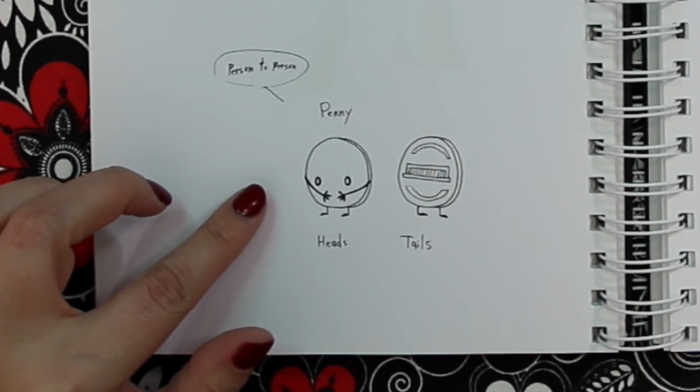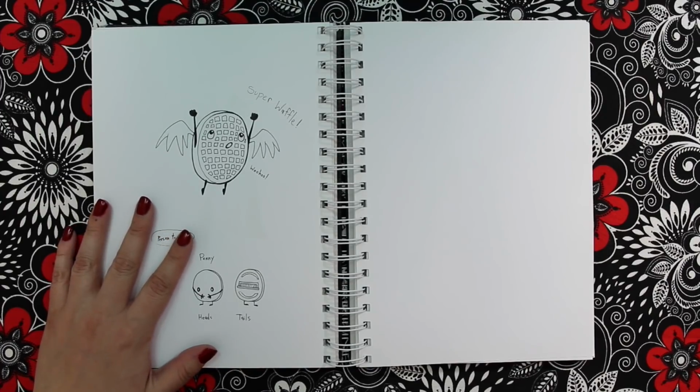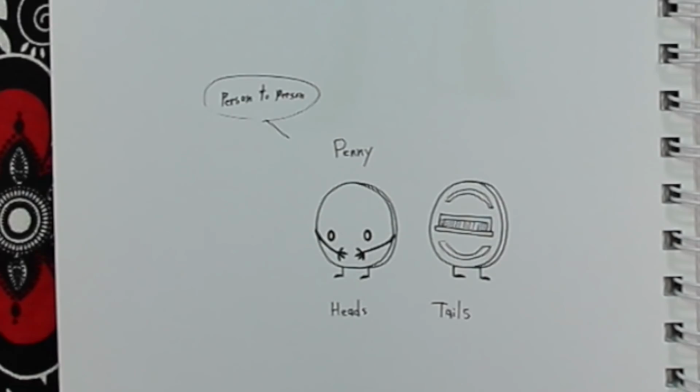This is a character that I made for a comic idea about a penny traveling from person to person. It's always really good to jot these things down because you never know what gold you might find in your old sketchbooks. The story was just following a penny as it changed hands from person to person, and the main focus of the story was actually about the individual carrying the penny and for how long they carried it.